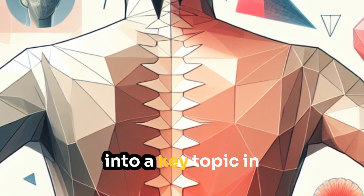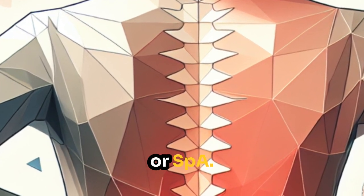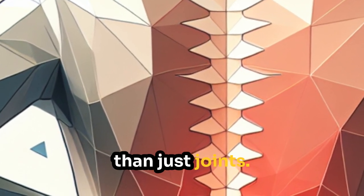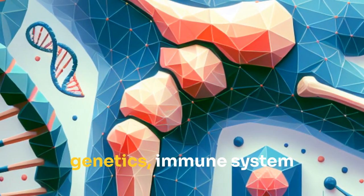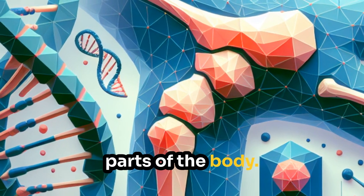Today we're diving into a key topic in inflammatory joint disease, spondyloarthropathy, or SPA. This group of conditions affects much more than just joints. It's a complex mix of genetics, immune system issues, and inflammation that can involve many parts of the body.